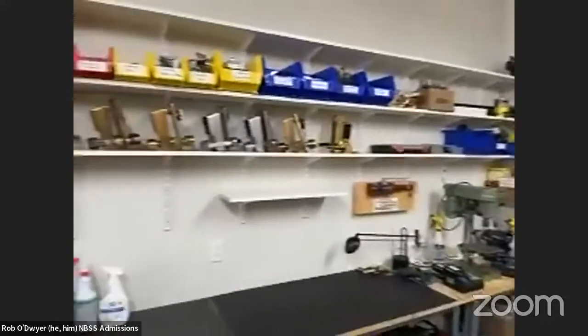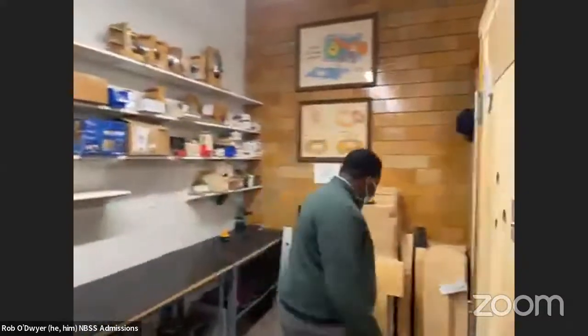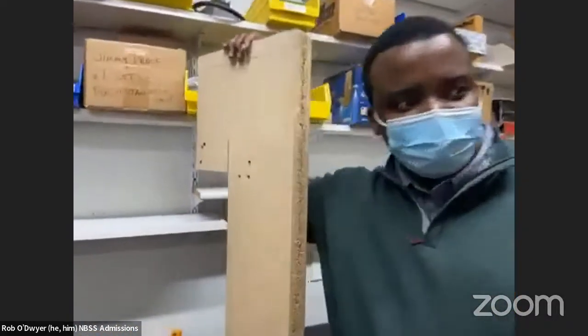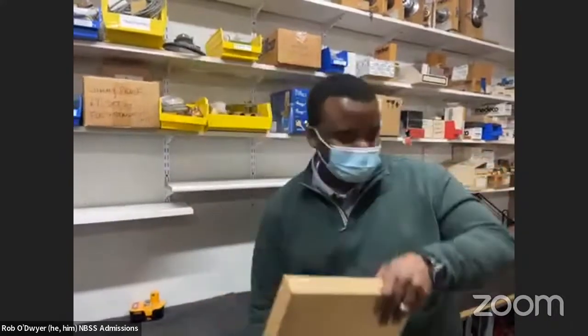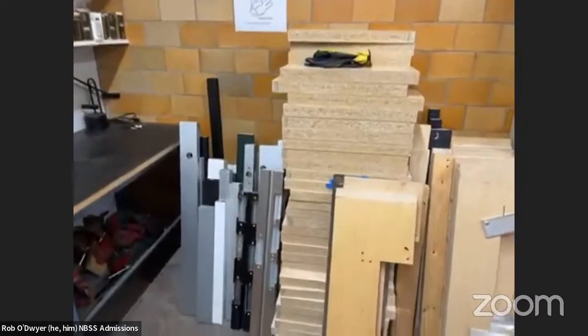And these spaces here where the blanks are, Eddie, is this so that you can work with different materials? Yes, so we have slabs. I can grab one. Different slabs. We cut wood slabs to fit this side. So if anybody makes a mistake, they can get a new one and keep working on their project. You can see we have a pile of wood ready to be installed for students.